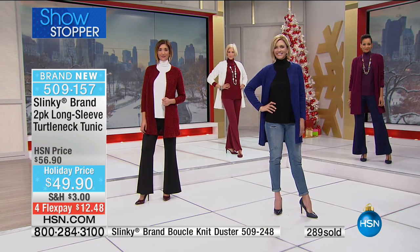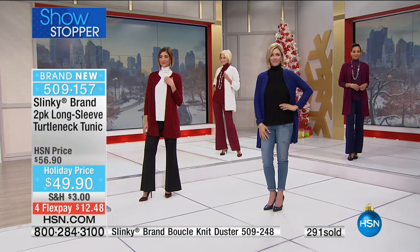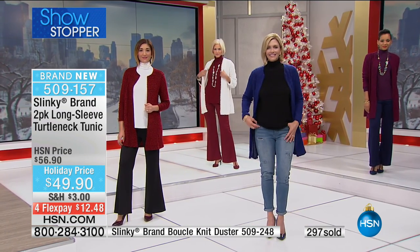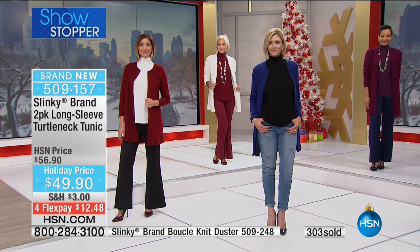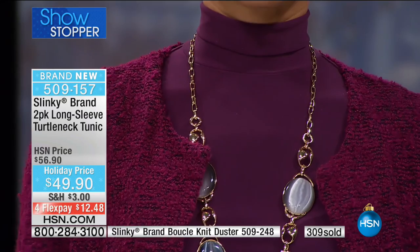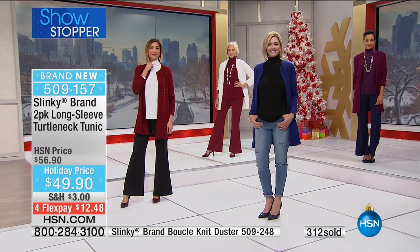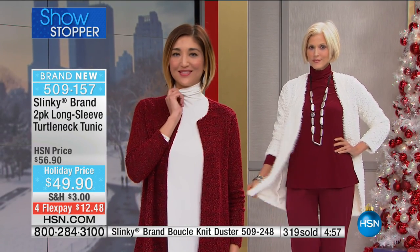You can see everything matches. Our Ponte pants work back, our boucle jackets, the furs. So when I think of turtlenecks in the fall and winter, these are your anchors. These are your must-haves when it gets cold. And the problem is, when it does get very cold, they're sold out. You can't get them, they're gone, or the sizing is all broken. Now is the opportunity to grab a bunch of them and live in these.